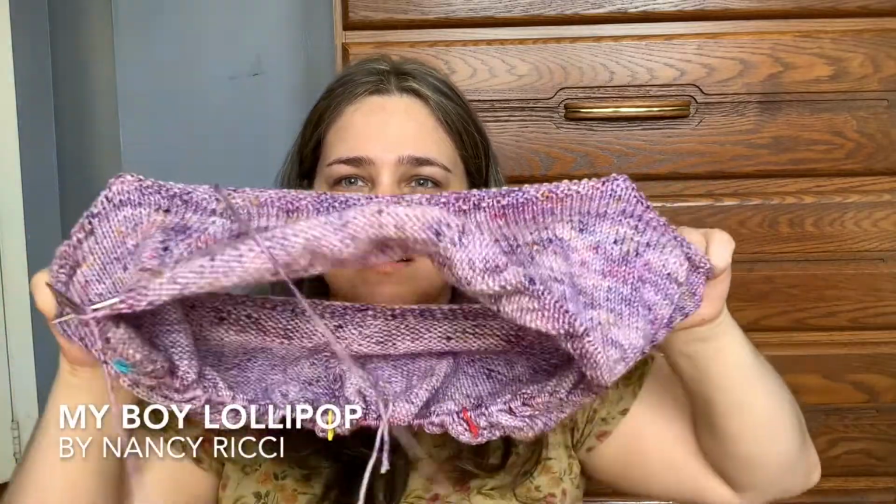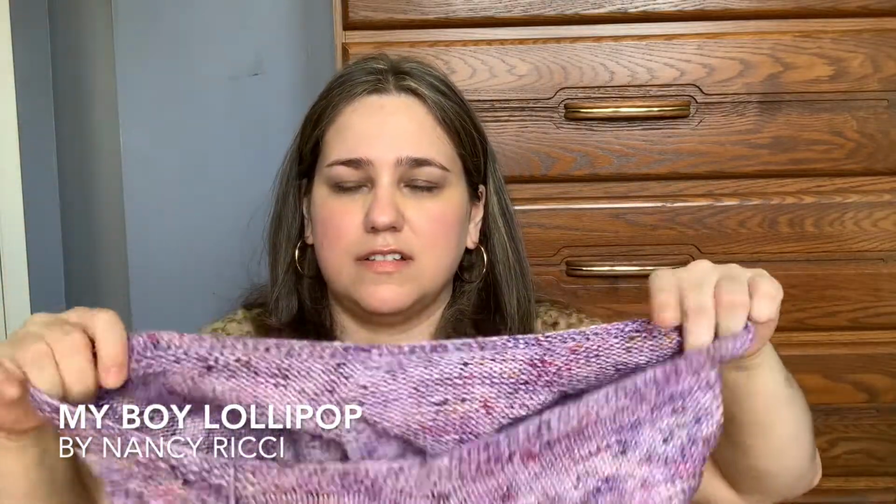Another top I'm knitting right now is the My Boy Lollipop by RICCI. So it's a top down.